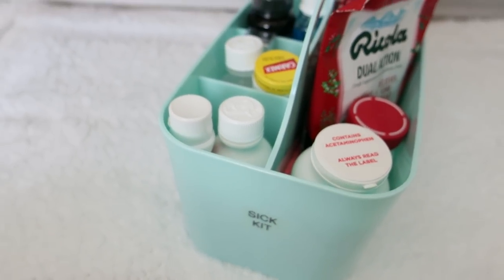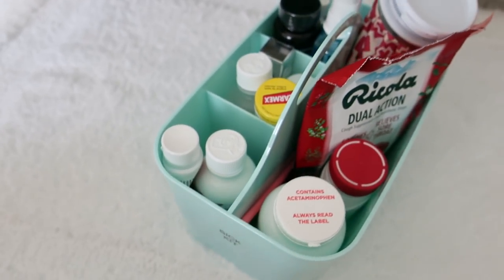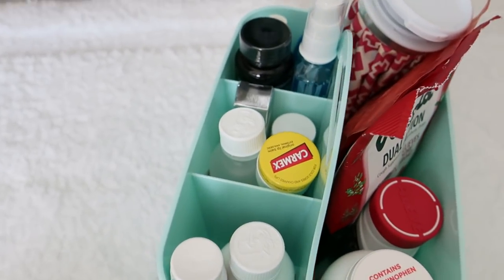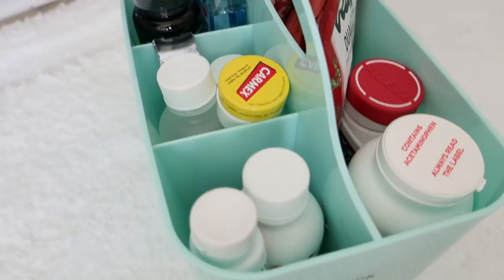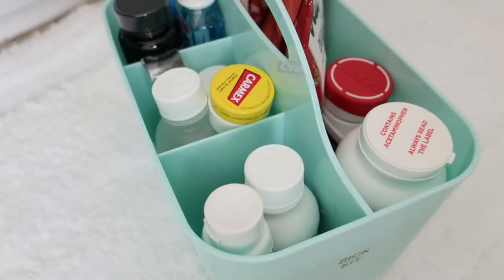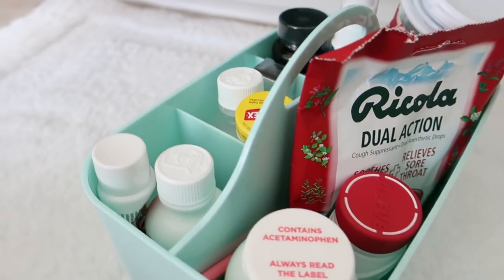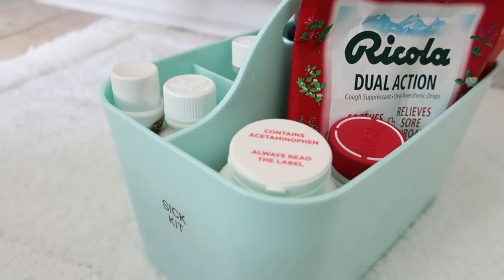Here inside the sick kit, you'll find all the medications we use. Tylenol, ibuprofen, children's Tylenol, Motrin, chapsticks for sick people, like to keep that separate, cough drops, etc.